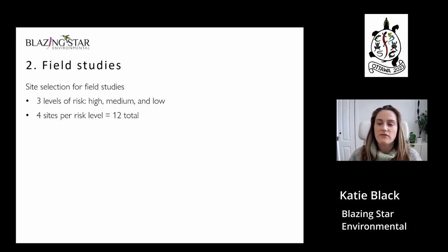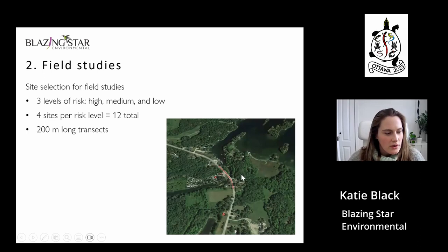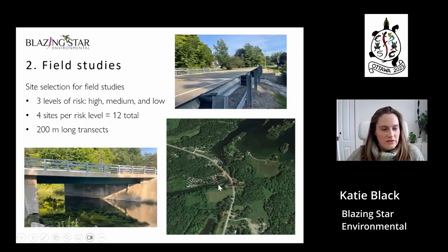So we had a total of 12 field sites, and each survey site consisted of a 200-meter long transect that we walked, and we used methods that Fred and Carrie Gunson used for a similar study in the area. And then here's just an aerial image showing what one of our transects looks like. So there's a thin red line here, that's the 200-meter transect. You can see there's lots of nice turtle habitat in the area, Charleston Lake and wetland, and then it flows under the road here, the outlet there. And then there's just some photos there of what this site looks like on the ground.